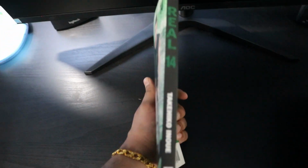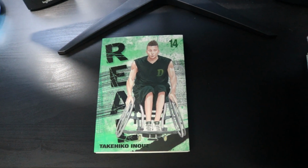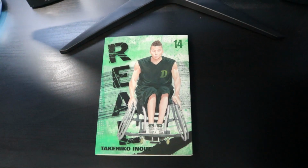And volume 15 actually just recently released in Japan. And it'll take a while for that to get translated and released over here. But I'm looking forward to when that happens because I'll pick it up. And then I'll have a caught-up collection once again.